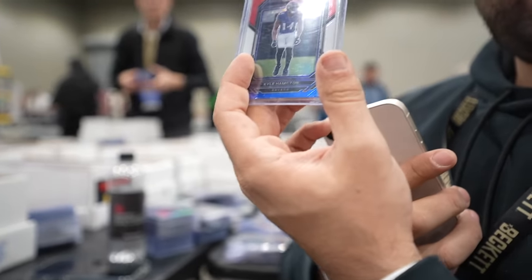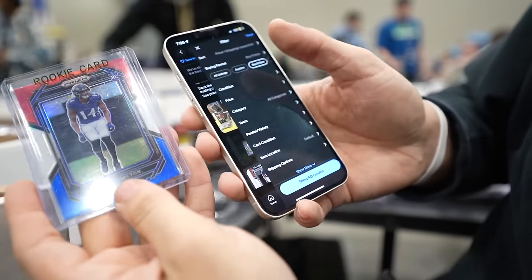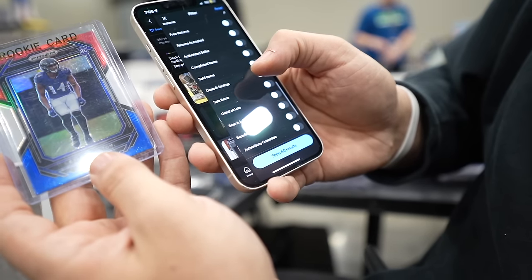Yo. If I get this for 50 cents, Kyle Hamilton, I just know he played really well in the games I've watched him play in. Against the Niners, he crushed it. But just to show you guys, we know that they're selling it for a dollar, but let's see what it actually sells for.